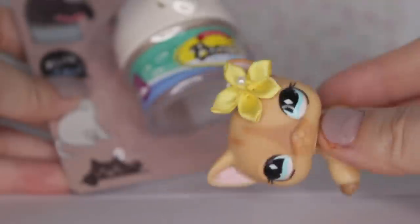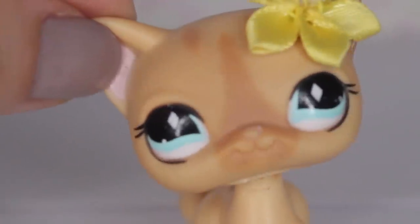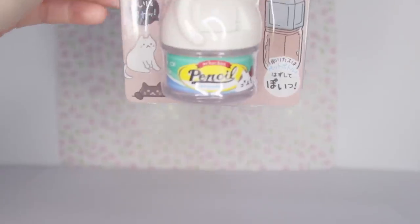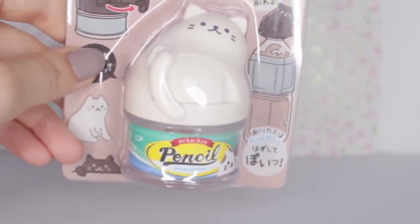So, staying on brand with the cat stuff, this is the only other cat thing I bought, I swear. I'm not cat obsessed. And it happens to be cat stationery once again. It's a cat pencil sharpener. He's sitting on a can of pencil tuna.